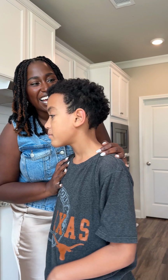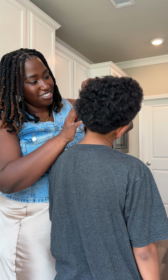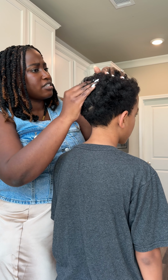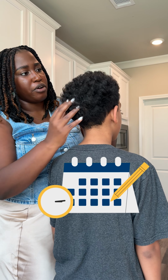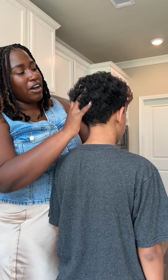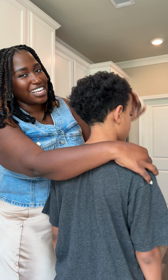So Panda has been growing out his hair. I'm so proud of him. How long has it been now? Two months. No, it's a little less than two months, right? A month. This is like a month of hair growth. And he decided on his own that he wanted to grow it out. And I love his hair. But it needs a really good wash because this dude is not washing it properly in the shower.